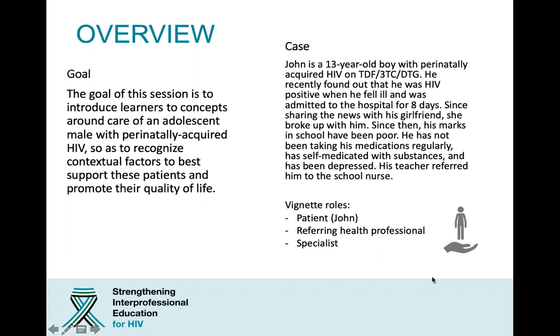The goal of this module is to introduce learners to concepts around the care of adolescent males with perinatally acquired HIV, so as to recognize contextual factors to best support these patients and promote their quality of life. We are focusing mainly on these patients because we think their case is different from those who acquired HIV themselves later on in life.